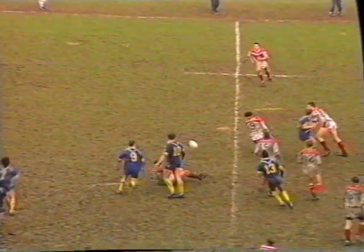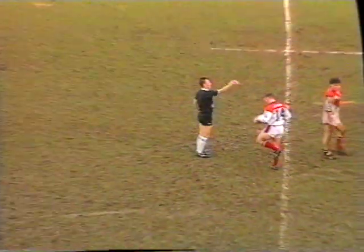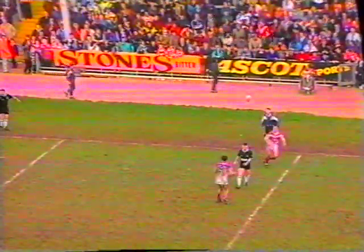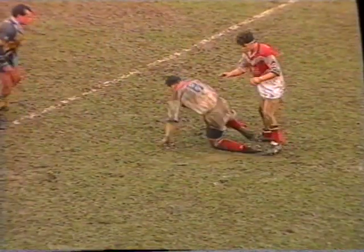Anderson. A knock on there, and the referee didn't spot that one. Leeds again guilty of a penalty. That'll put them under pressure. Driving that ball, that's good play from Harrison. Slammed to the ground by Gary Mercer. That's number 8, Wayne Jackson. Chatfield, Parker, looking for runners, finds Craig O'Brien, and Ellery Hanley just waiting there for Parker to decide who he was going to offload to, and then bringing him down.